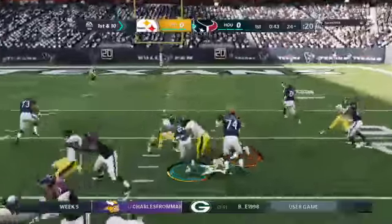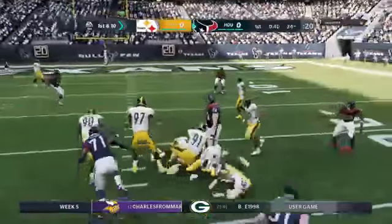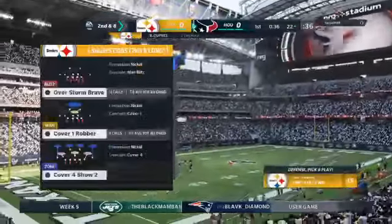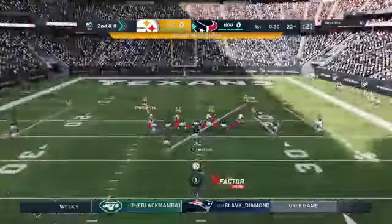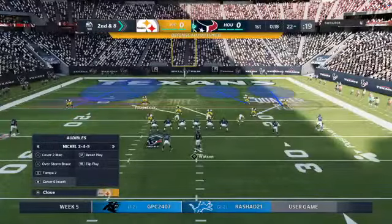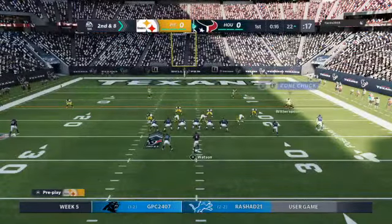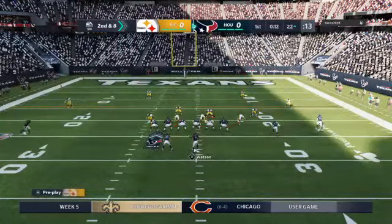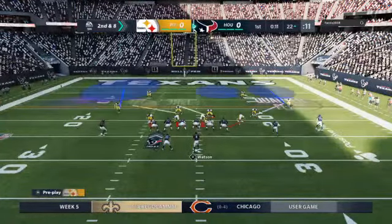Now a shotgun handoff to Pollard, and he is brought down at the 22 after a gain of 2, and it brings up second down at the 22. Well, any lane that might have been open there was closed pretty quickly, because the defensive front won that battle at the point of attack at the line of scrimmage. They used great leverage, held their spot, and stacked him up.